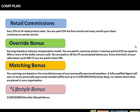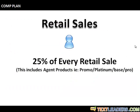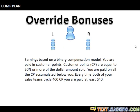This is where you're receiving $1,500 to $3,000 every single month to put towards a car, vehicle, whatever lifestyle enhancement that you see fit. Okay, we went over the retail sales. This is the easiest to understand. We have 25% of every retail sale sold, every retail account sold.